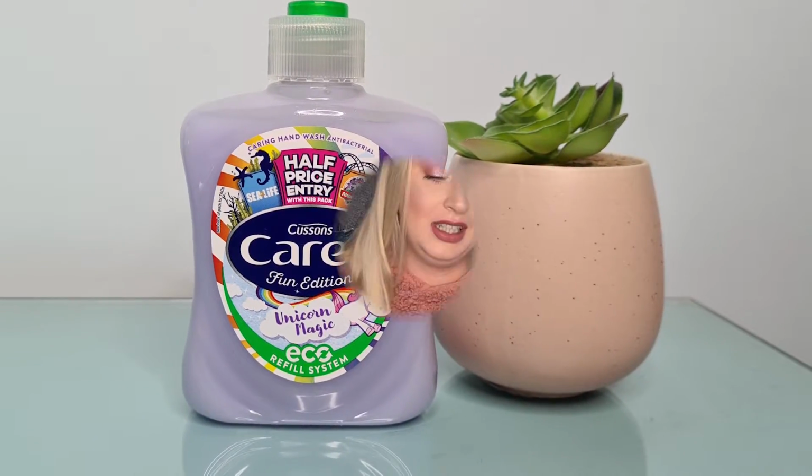I just needed hand wash. These were £1 each, and I thought they were kind of fun flavours and things. So yeah, flavours. I'm not going to eat it, am I, honestly?